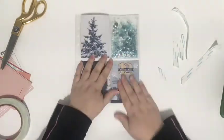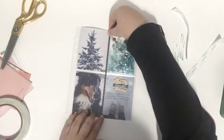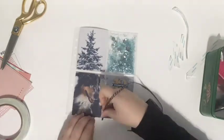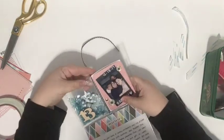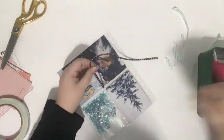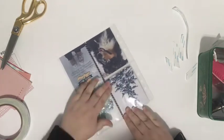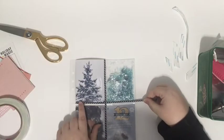So one of the things I realized is that by adhering it to the outside, it kind of created this part where you could see the back of the page protector or the back of that card on the flip side. So I had to cover that up. So I grabbed this black and white striped ribbon from Felicity Jane and just covered up the lines on the front of that page protector from the day before, and I love the way that it works out. It actually looked really cute.